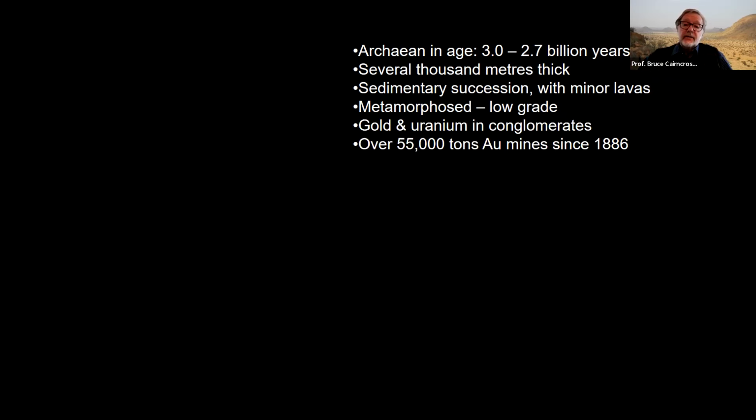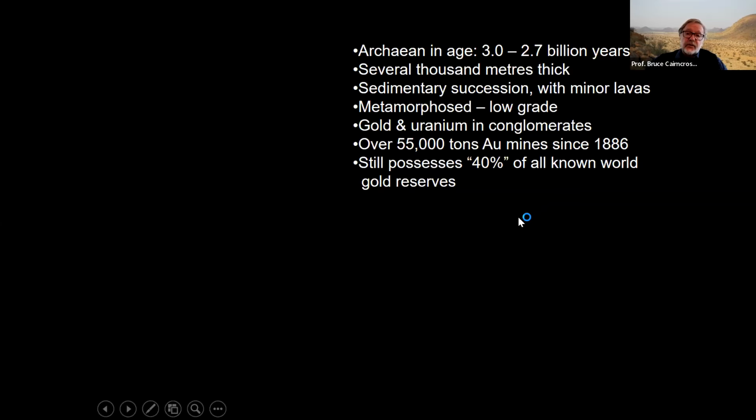And as I said, over 55,000 tons of gold has been mined since its discovery, a prodigious amount of gold. And according to estimates of resources and reserves, it still possesses 40% of all known gold reserves, albeit at great depth.